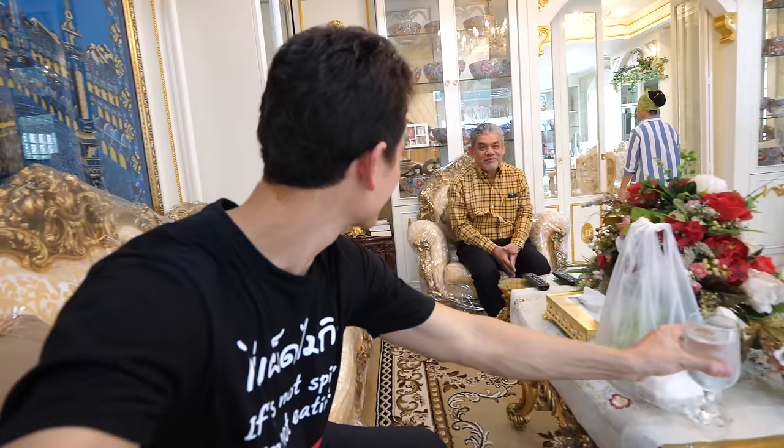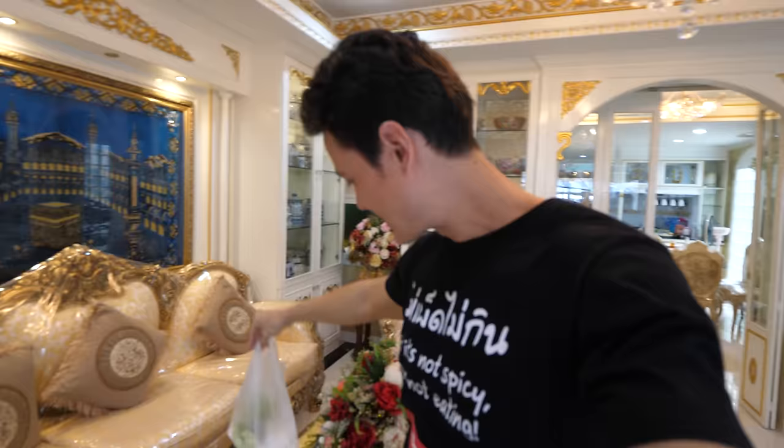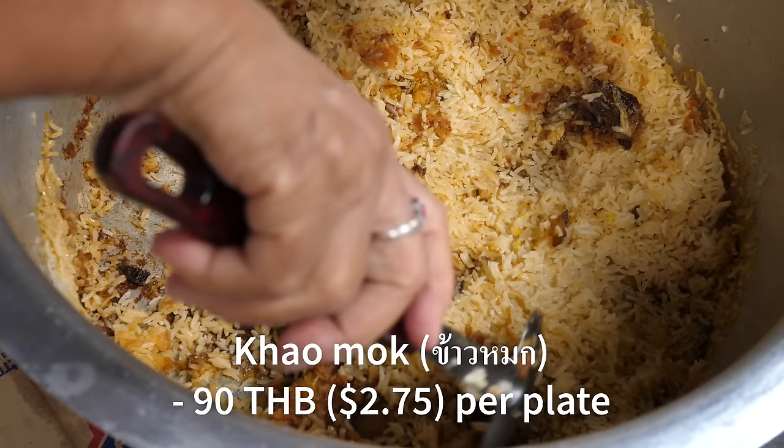You want some water? Thank you very much. We had originally bought our biryani in a plastic bag, and we were gonna eat it outside, but they've invited us inside, and actually you can step outside with your own plate and put the rice and biryani on your own plate. So she's gonna dish out again.